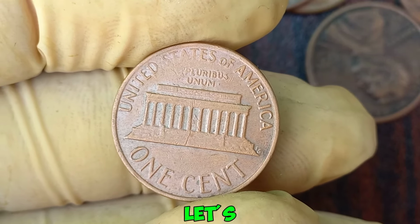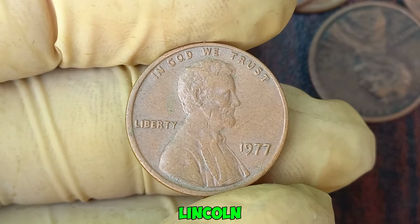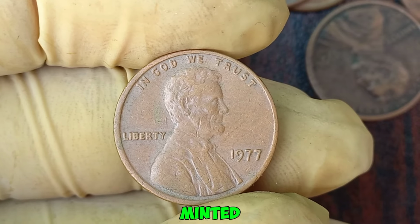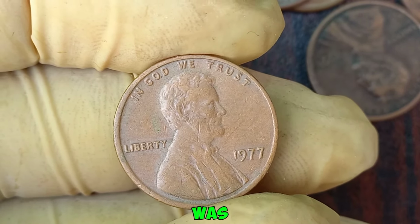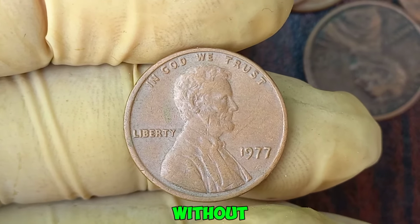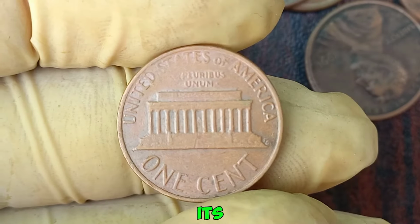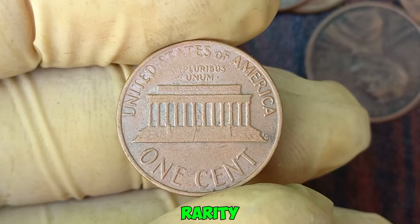First things first, let's talk about the significance of the 1977 no-mint Mark Lincoln penny. Mint marks on coins indicate where the coin was minted, and in the case of the Lincoln penny, the absence of a mint mark means that it was minted at the Philadelphia Mint. Now, you may be wondering why a penny without a mint mark from a common year like 1977 could be worth more than its face value. Well, my friends, it all comes down to rarity and condition.